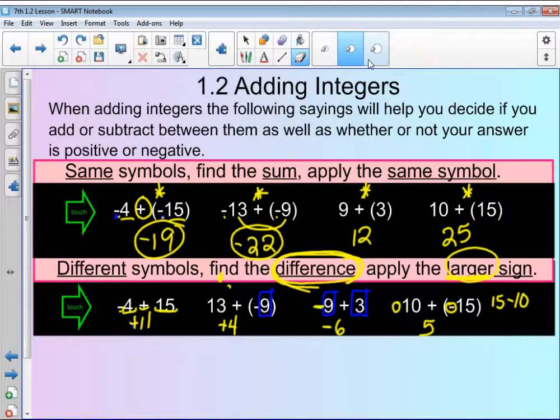Now I have to decide positive or negative. Okay, so if you are just comparing 10 to 15, which would you say is bigger? Well, 15 is bigger, right? You're not worrying about that negative sign, but now I have to decide, okay, looking in front of that 15, it had a negative sign, so my answer is going to be negative 5.